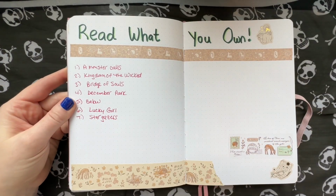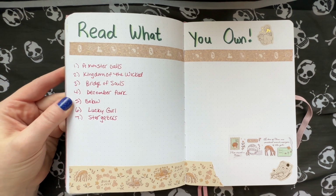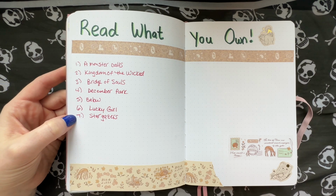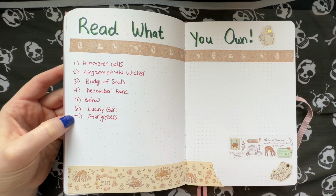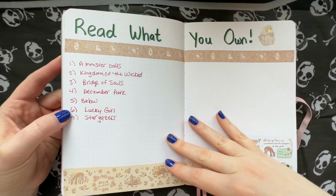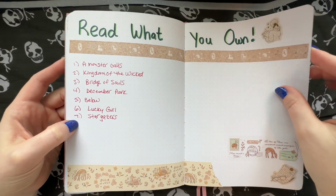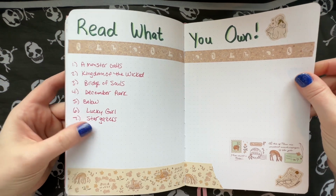And right now I am doing a Read What You Own challenge, but it will extend into 2023. I've already read 7 books that I own, and I'm trying to get to 25 before I purchase any more books, because as you could tell from the other page, I have maybe a problem with buying too many books, and I think it's just a cool way to keep track. If I get to 25, I might actually go further, because I've gotten 7 in 1 month. That's not too bad.